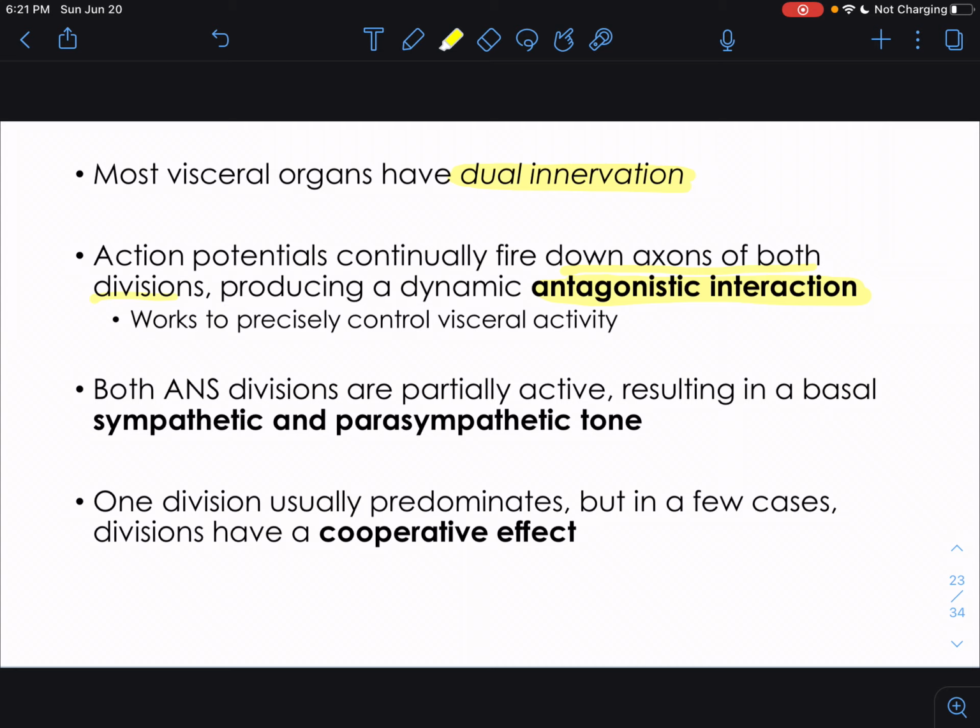Okay. We have what we know as parasympathetic and sympathetic tone, which is a result of the ANS divisions that are always a little bit active. Okay, which results in what's called a basal, kind of like a baseline tone of parasympathetic and sympathetic activity. So these divisions are always working. They're not going to ever shut off, right? Because it's controlling our smooth muscles. So you're always going to have them on to make sure that our heart's beating, our smooth muscles are working and digesting. But the amount of sympathetic or parasympathetic activation is going to change the rates of these different things. Okay, one division is usually going to predominate, but in a few cases, the divisions are going to have a cooperative effect. So they kind of have to work together in order to get that cooperative effect to happen.